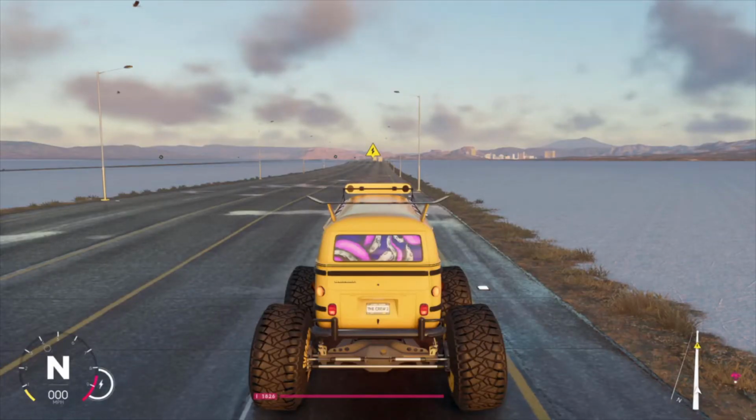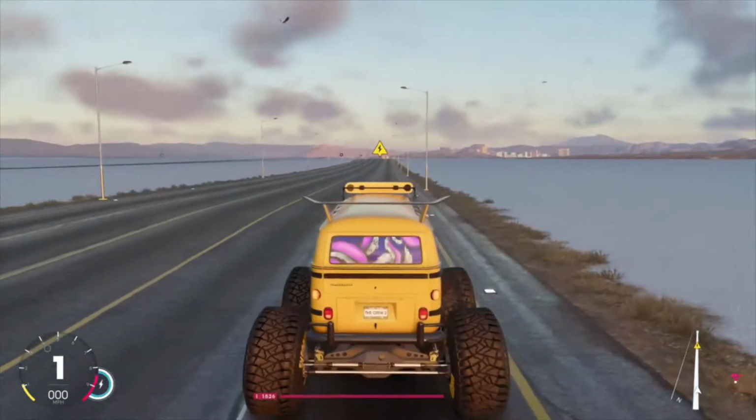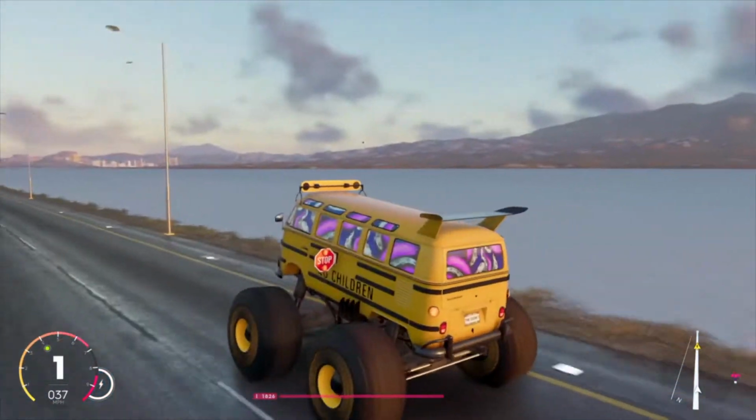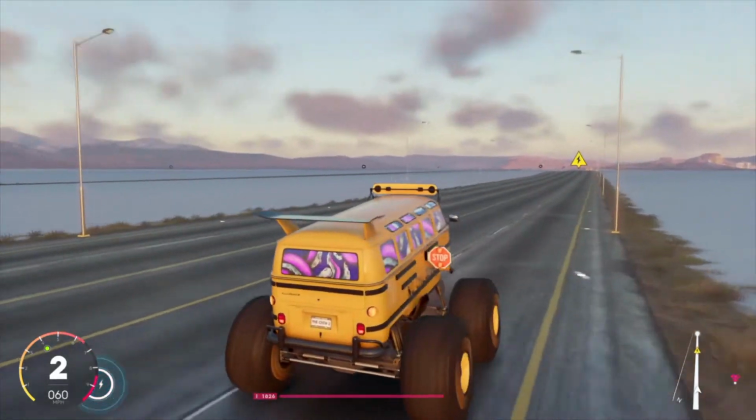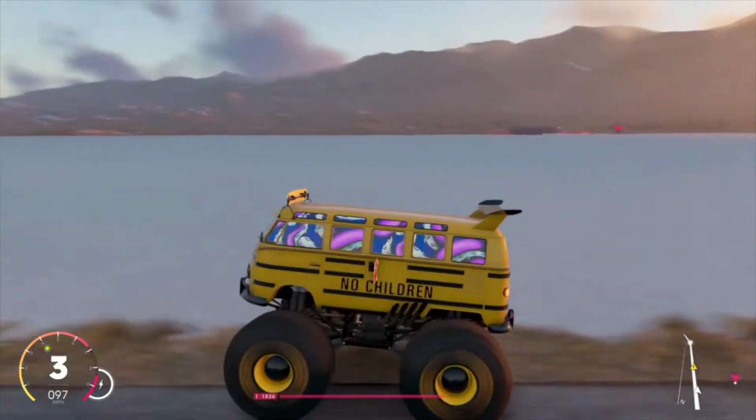Now I am at the highway where the salt flats are. I figured I'd test this on the road to see how it does. We know a lot of the monster trucks aren't the fastest thing anyway, but let's go test this thing out to see how it actually drives. So let's just accelerate. As you can see, when you start accelerating, the stop sign thing comes out, which is pretty funny. So overall, it looks like it lifts up a lot when you're accelerating.